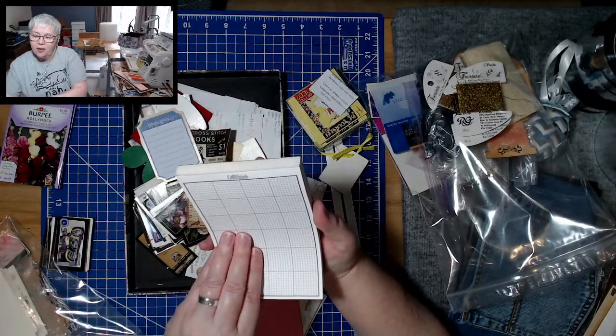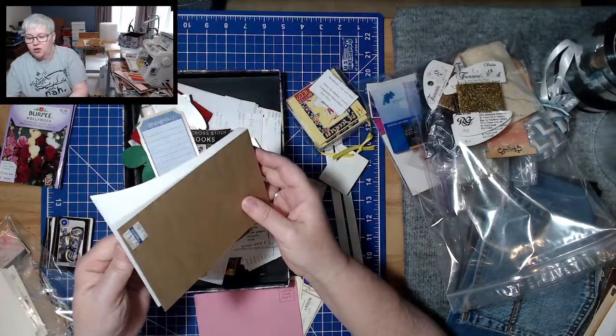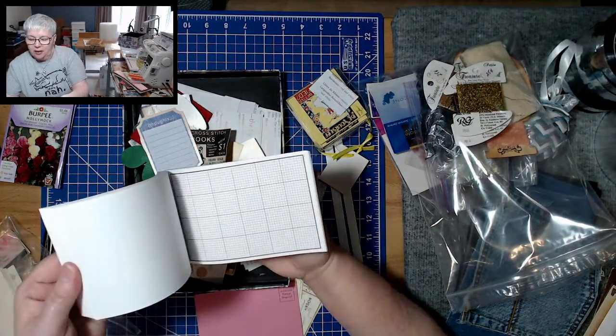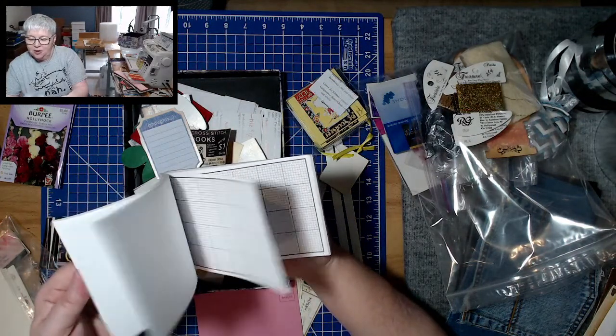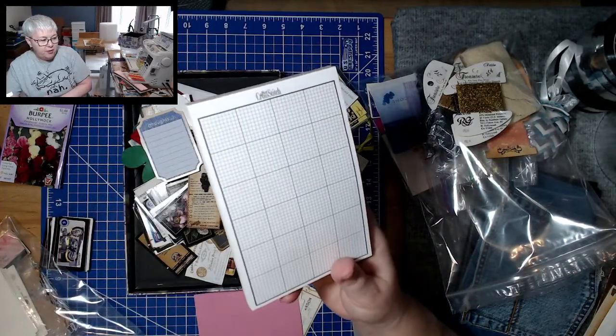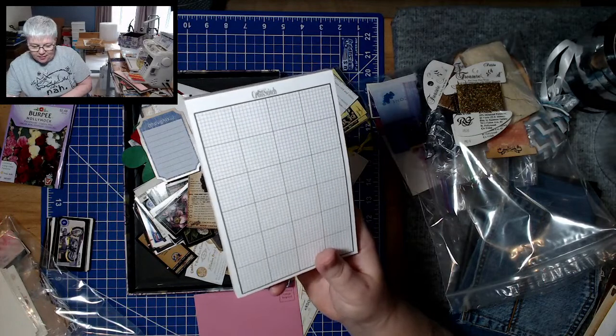Look, first cross stitch. I bought this at the Goodwill. Doesn't this look great for like drawing out a little idea for a quilt? That's why I bought that.